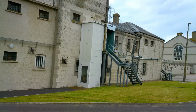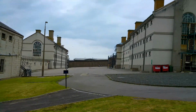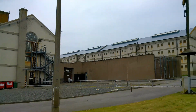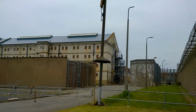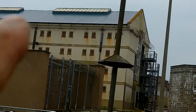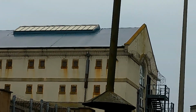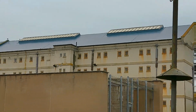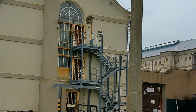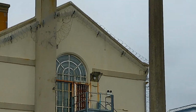I thought I heard something about that as well. I mean, you see the walls, inside one of the, look at the moisture, it's rust brown. I mean it's sea air, it's salt air, so it's going to corrode the steel, it's going to be salty.